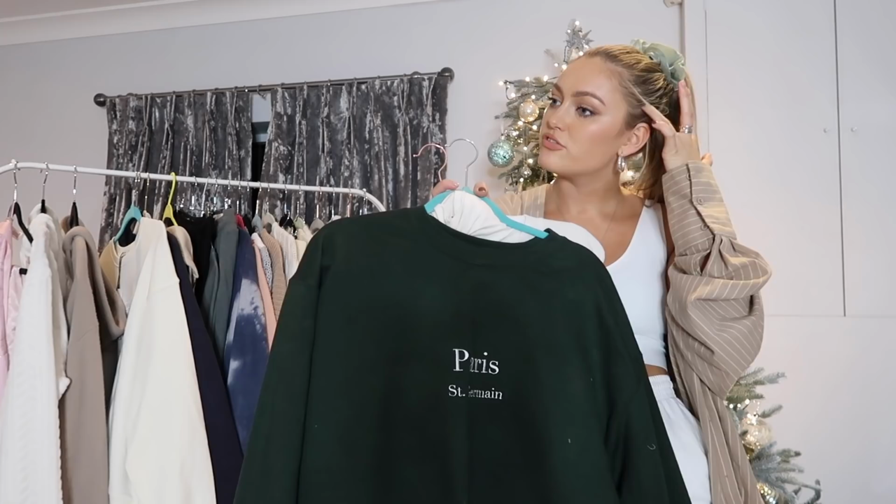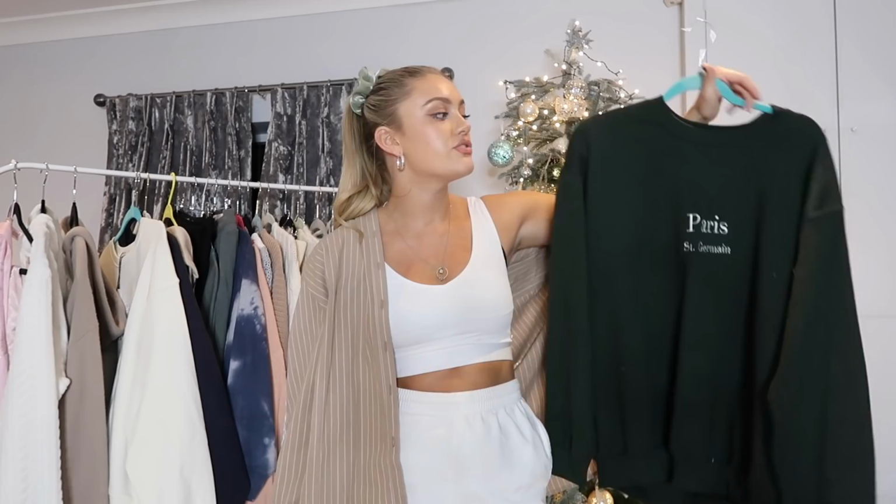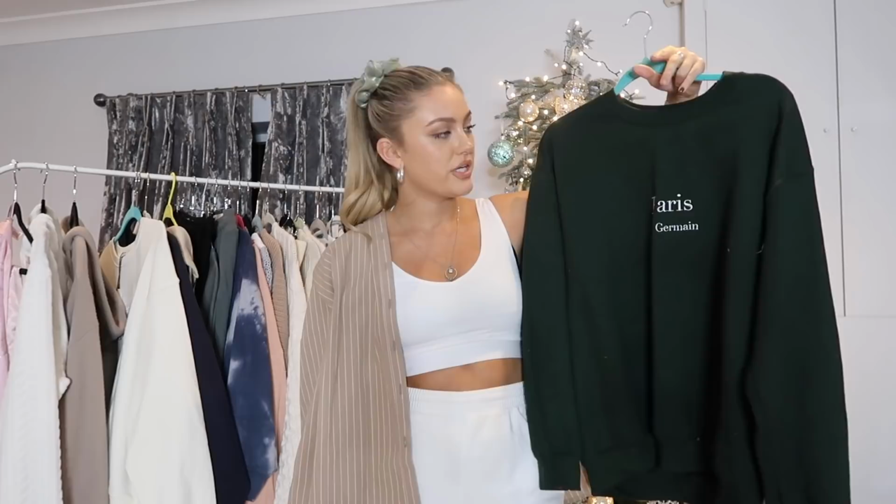So yeah, I really, really love the colour of this. That is what drew me to this sweatshirt. I think it's so, so nice. It's going to look great with neutrals, and it's also going to look great with black. Also, we know forest green is just a trending colour at the moment, so it's nice to have a piece of loungewear in this lovely colour. I also love the fact that the lettering is embroidered. I think that makes this sweatshirt a little bit more elevated, a little bit more expensive looking.